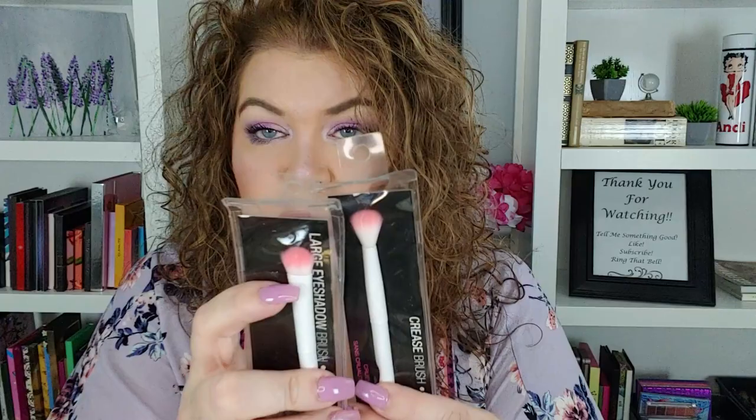Also, I have two Wet n Wild brushes for you. I have a short flat one and a blending brush, crease brush. Some of my favorite brushes, and they're very inexpensive, but they're some of my favorites.